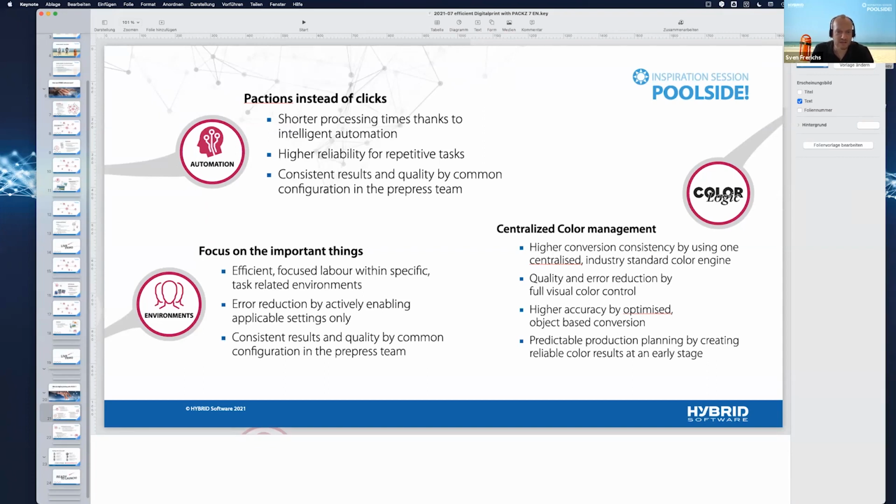The next thing we had is the centralized color management. So the idea of just doing all of the color management tasks for the digital press in one application with only one color engine. And this is, of course, also creating a higher stability and reliability in the process, as well as an easier way of transforming between different color spaces in case you have to switch from one machine to another.